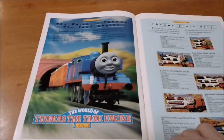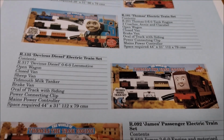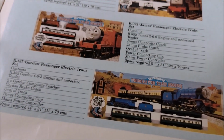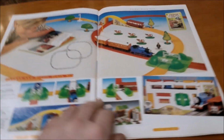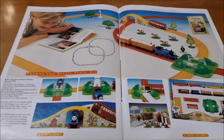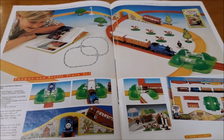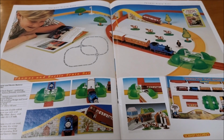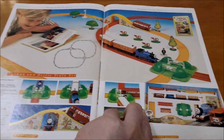Then we're back onto Thomas the Tank Engine. So you've got your Percy Goods electric train set, you've got your Thomas electric train set, your Devious diesel electric train set, and your James passenger electric train set, and finally Gordon passenger electric train set. So it's 5 sets there, so the fans will be happy. But you can start them off with a Thomas and Bertie train set, little tiny toy one. What's that? Batteries. Let's push along. Look at that. Push along Thomas. Battery powered Annie coach.